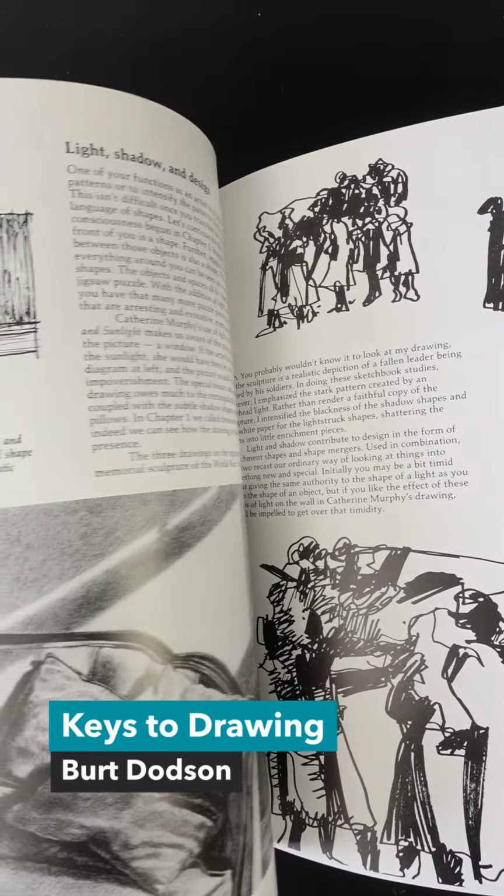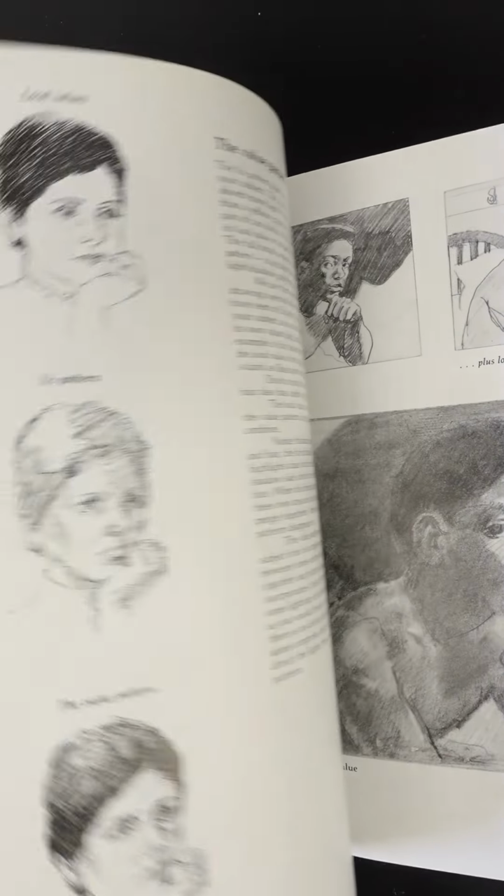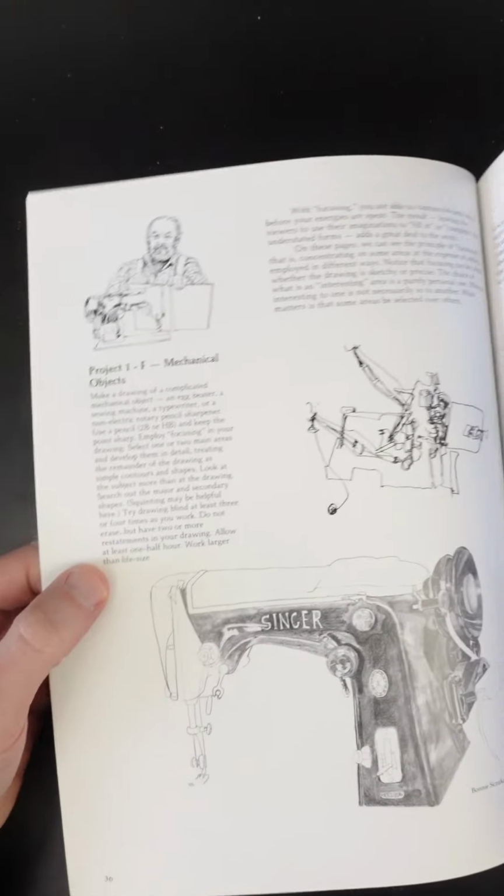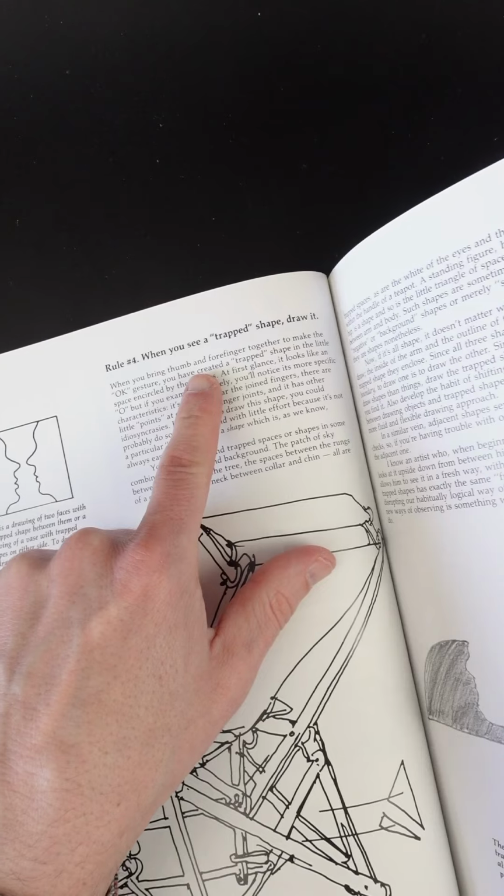This is one of my favorite books on drawing. It's Keys to Drawing by Bert Dodson. It's like a drawing workshop in a book. There are different assignments in here. He has you draw your own eyes. Another fun assignment was drawing a mechanical object like a sewing machine or an egg beater. Lots of good tips in here.